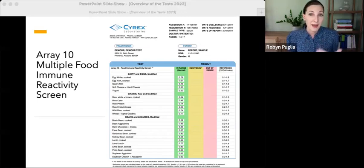But actually, there are many, many foods that we don't ever eat raw. We don't eat raw pork, we don't eat raw chicken, we don't eat raw quinoa or raw amaranth. And when you cook a food, it changes the way the protein folds, and changes in the protein structure changes the way it looks to the immune system and the antibody response, or its antigenicity. So in this panel, Cyrex actually tests foods in the form that they are eaten or processed. And if that's in multiple forms, then Cyrex tests multiple forms.